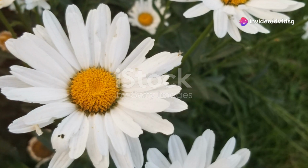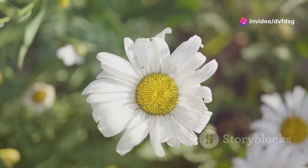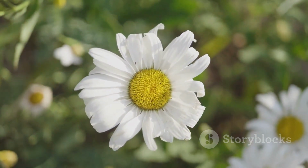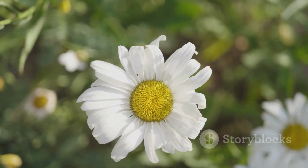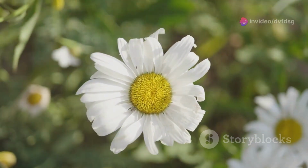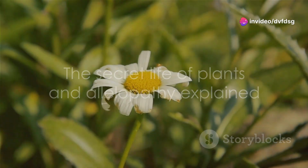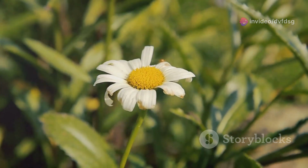Those charming daisies you've planted alongside your orchids could be the very reason why your orchids are struggling. Yes, you heard that right. Daisies, with their sunny disposition and innocent charm, might be the secret culprits behind your struggling orchids. Now you might be wondering, how can daisies possibly harm orchids? Well, it's all about the secret life of plants.